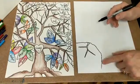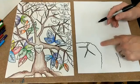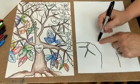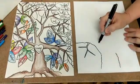Okay, let's go back. This is where my main trunk was, and this limb was coming off. Now, it's coming off a pretty fat trunk, so it's going to be a little wide itself. So let's put the other side of this limb about here.